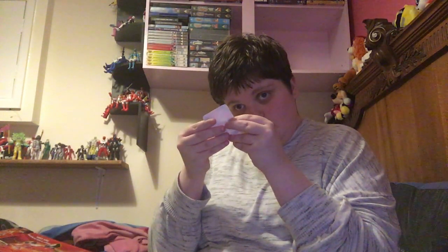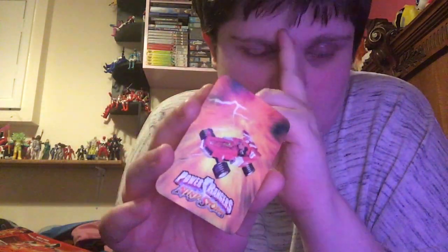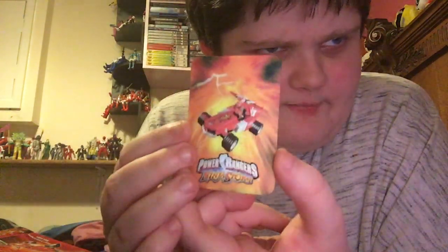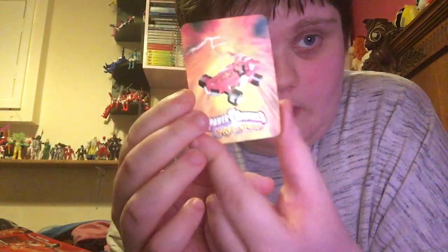Oh, what's this? A 3D card? Yeah, it is called a 3D card. It's 3D, but in other words, it's close up 3D. It's a 3D hologram, I think. It just transforms, you can't see the other side, so something like that. So, quite interesting.